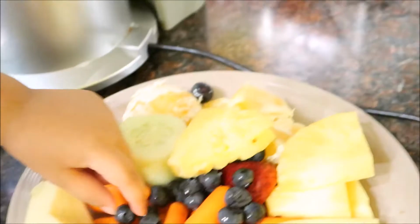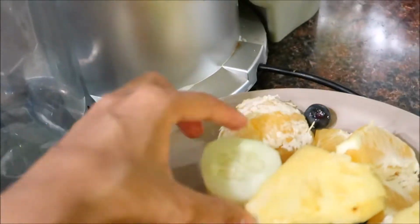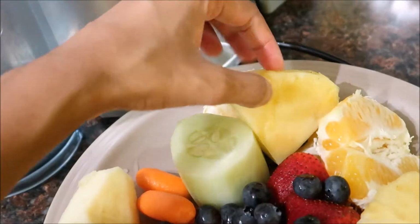Hey sleepyhead, you gonna get up from your nap yet? We're making some juice for Chris for dinner. Yeah, we have blueberries, carrot, apples, cucumber, orange, and pineapple, and some strawberries.